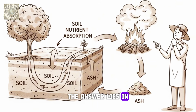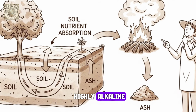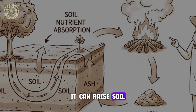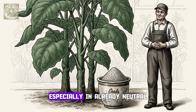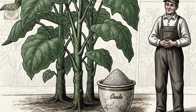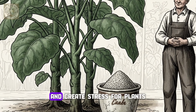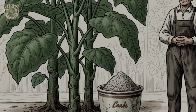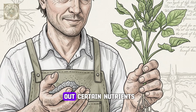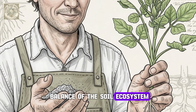The answer lies in its strength. Raw wood ash is highly alkaline. When applied directly and in large amounts, it can raise soil pH too quickly, especially in already neutral or slightly alkaline soils. This sudden shift can interfere with nutrient availability and create stress for plants. Instead of helping, it can temporarily lock out certain nutrients and disturb the natural balance of the soil ecosystem.